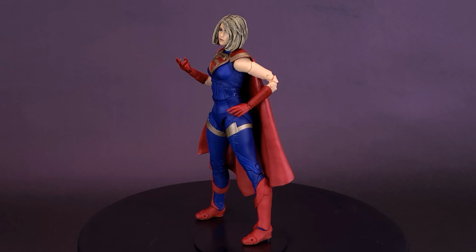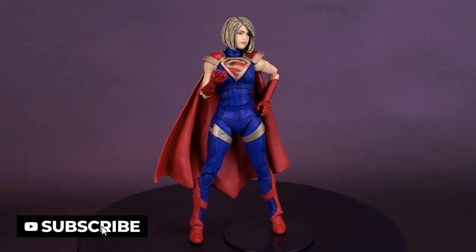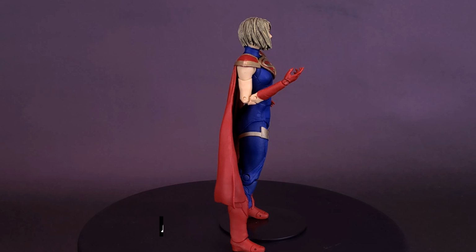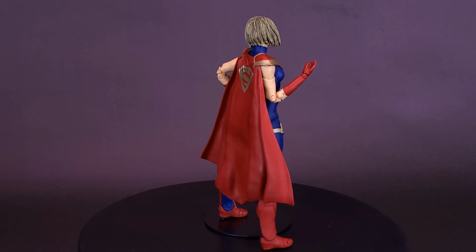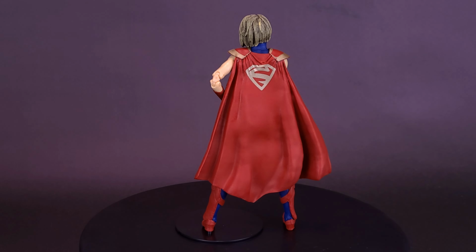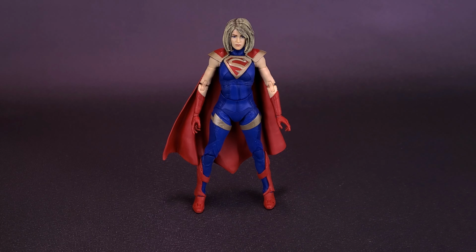As a child, Kara Zor-El witnessed the devastation of Krypton before she was sent to Earth on a mission to protect the infant cousin Kal-El. Arriving on Earth decades too late, she discovered that grown-up Kal had been imprisoned. Still determined to protect her family and its legacy, Kara will fight her cousin's enemies as Supergirl. She may have been too late for Kal, but she's not too late for this review.